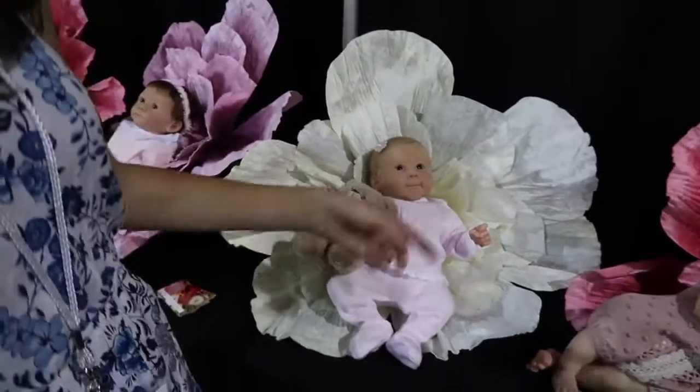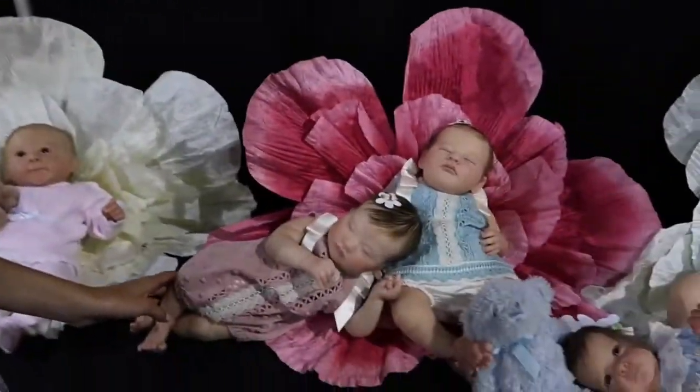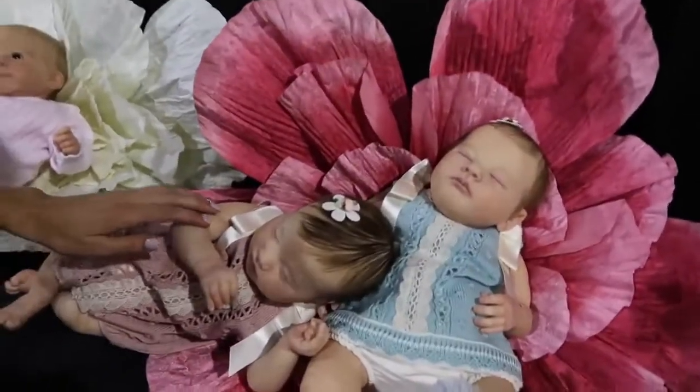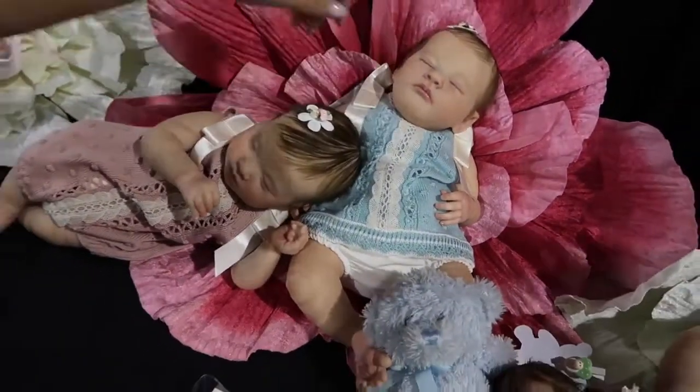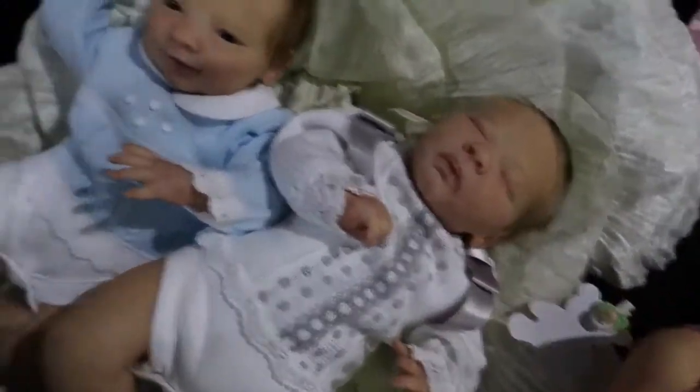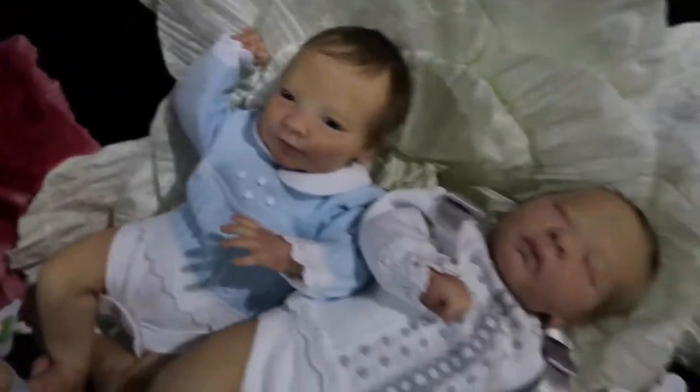Look at that mouth. This one's up like Sylvia's work. Whoa. A little bit. That's Reborn Joseph awake. And that's Reborn Joseph asleep. When it's actually you.